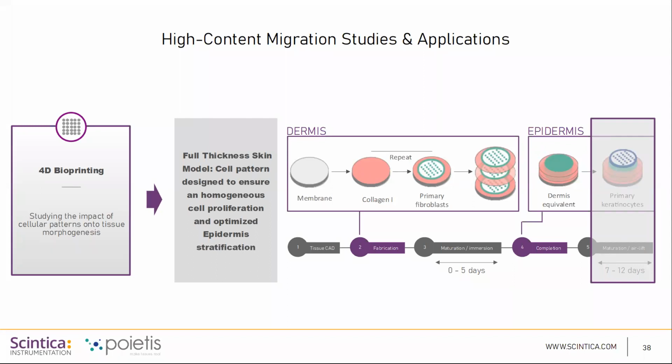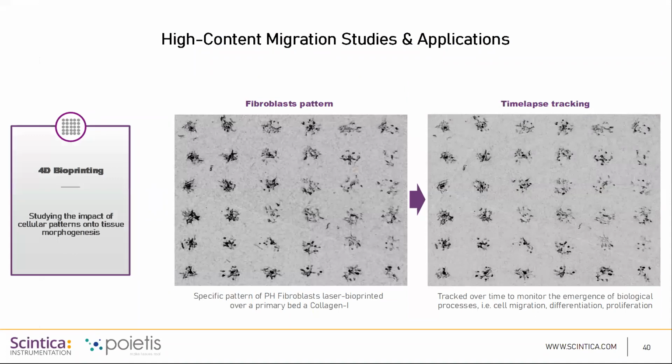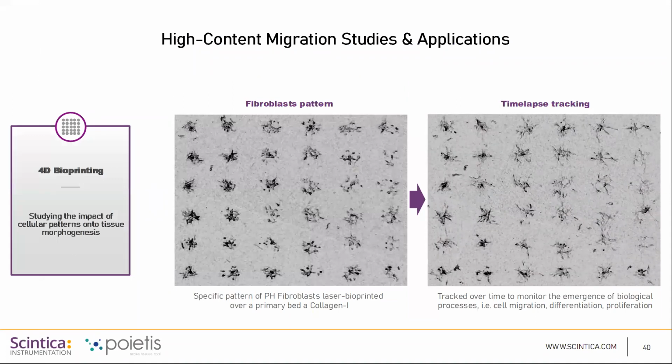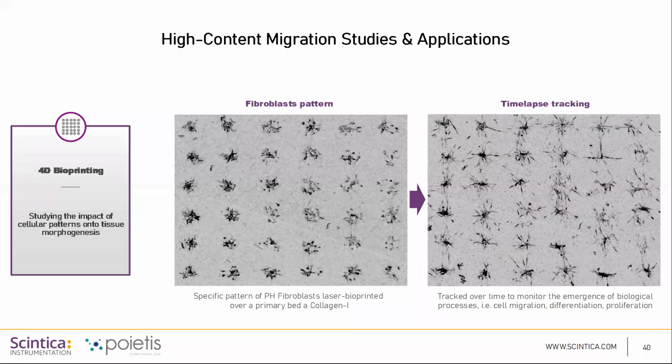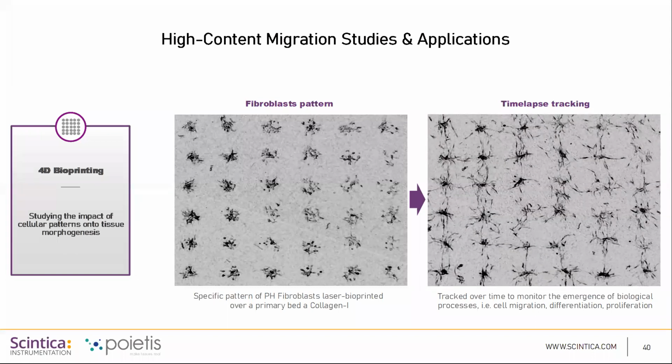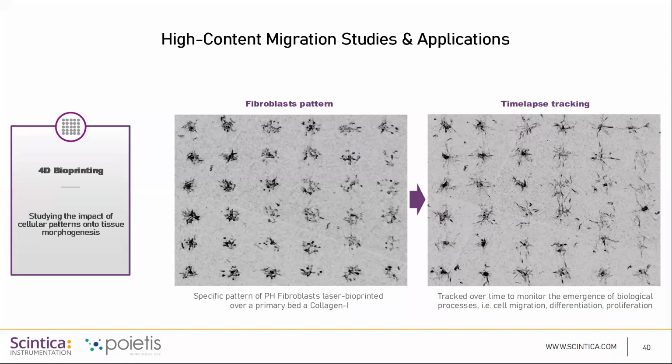So such reductionist studies on patterning can easily allow you to improve the protocols for the development of tissue models like ours. And as I said before, we can also conduct high content studies on cell migration and on network formation. Here, in our case, we have performed this type of study for various fibroblastic cell types in order to study the migration in the dermis and the influence of the remodeling of the matrix.